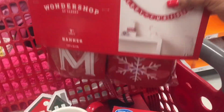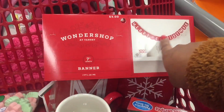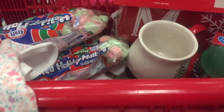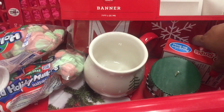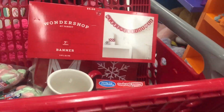I found this banner, y'all. I thought this one was super cute, and I'm gonna take it and put some of these things here in between there. Make up something cute. I found this really cute little candle to go on the bar too. Peppermint sticks. I just picked up a few little random things.